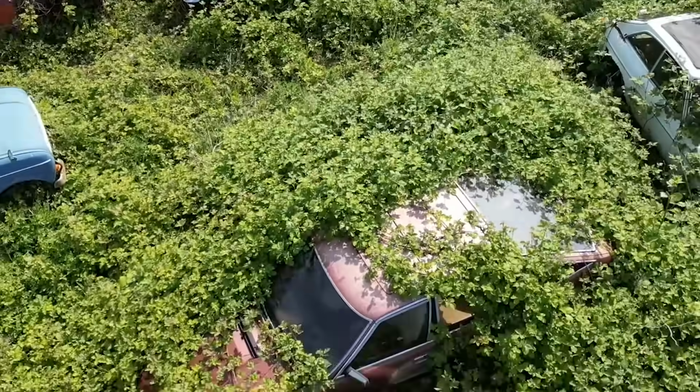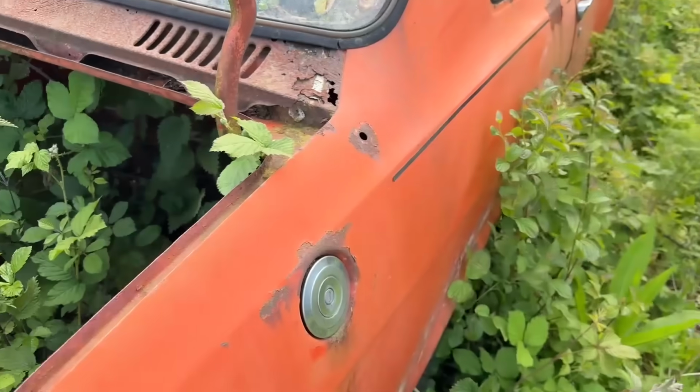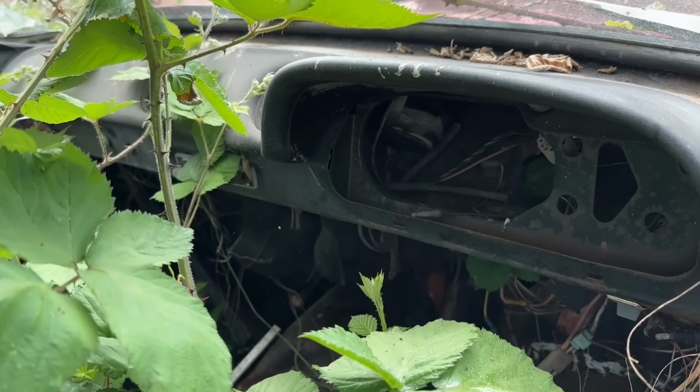Yes, we're back at the massive field find, and viewers of our previous videos will remember this Mk1 Ford Escort shell, which we believe to be a 1300 Sport. Ford fans overwhelmingly felt this one is worth saving, despite it now being a greenhouse.